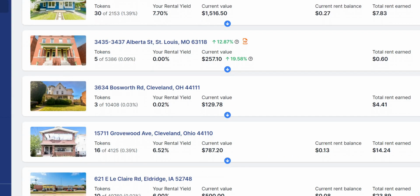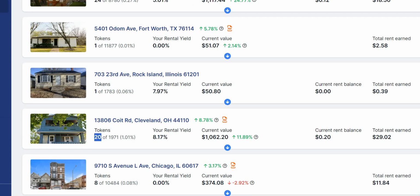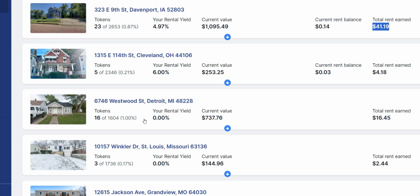I'm going to show you guys. Keep scrolling down. 1 share. I got 20 shares out of 1,971. So I own 1% of this property. We're making about 8.17%. 8 shares. Yeah, I have 23 shares, almost making 5%. I made $41 off of just this one property. 6%, 0%. I own 1% of this property.